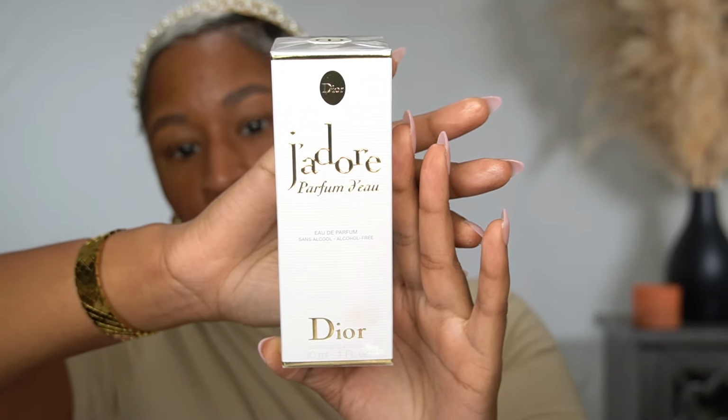And last but not least, I did pick up a fragrance, and this one is the Dior J'Adore Parfum, and this one is the one that's alcohol free.